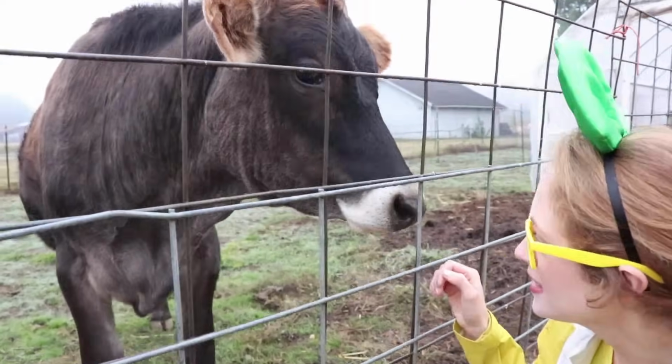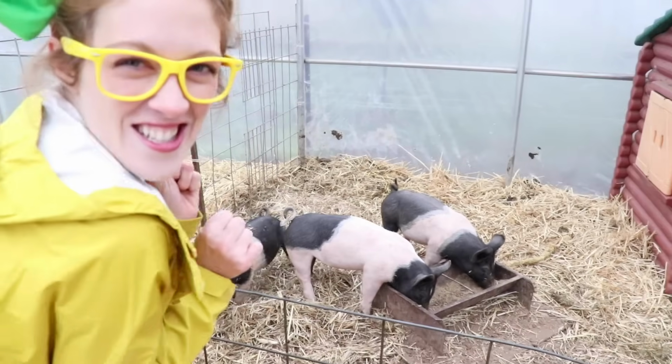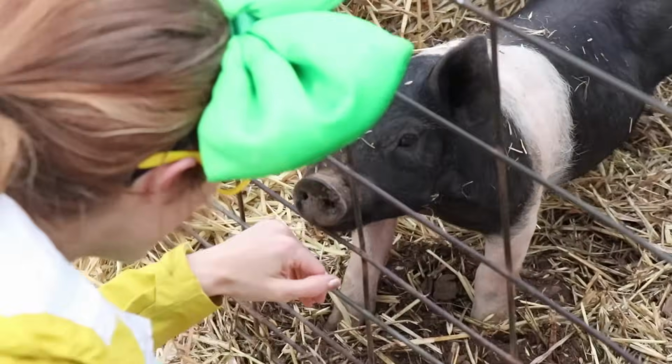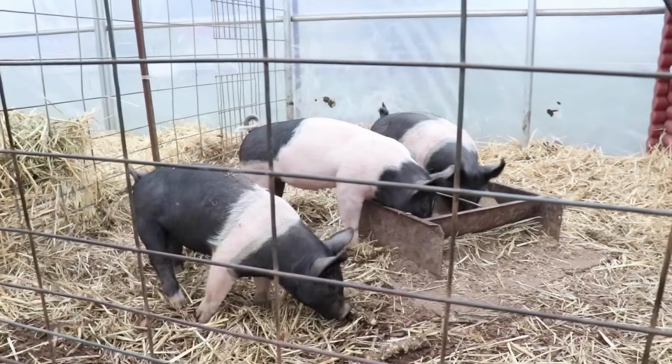Oh, wow. This sure is a friendly cow. Look at that! They were all huddled together to stay nice and warm. Good morning, little piggy. Can you hear them? Oink, oink. They're waiting for their breakfast too. But don't worry, Farmer Bill's on his way to come feed them.